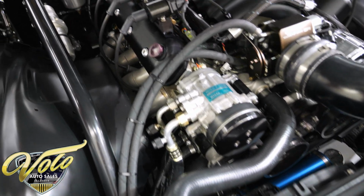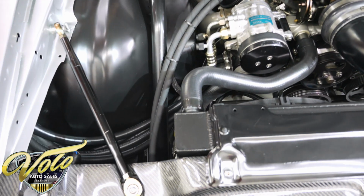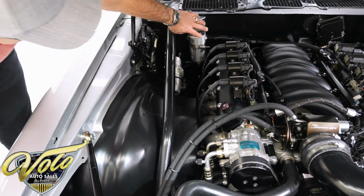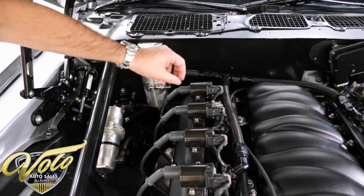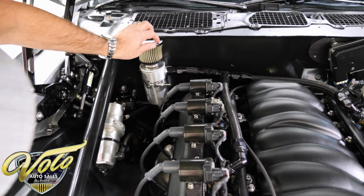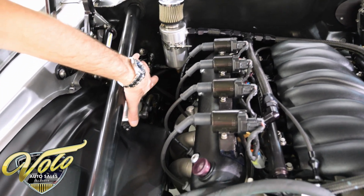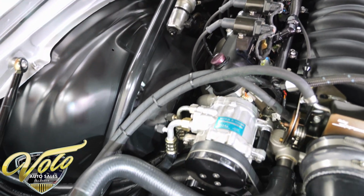Here's that roll bar. Comes through the firewall, attaches to the front frame. So again, very solid, rigid car. This is a catch can, I believe, for the overflow, so you don't get oil drips in that. It would blow into there. Adjustable shocks, remote adjusters for the shocks right here. That's high-end stuff. Nice fat headers.